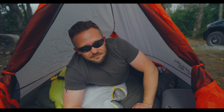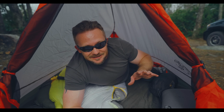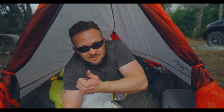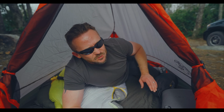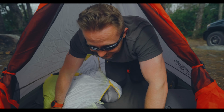I can tell you one thing. I'm inside of this tent. I've been in here for about 2 minutes. It's got to be close to 100 degrees. Yes, the front door's open, but the wind's blowing this way. The back of the tent, there's a small vent, but it's pretty much worthless. I want out.